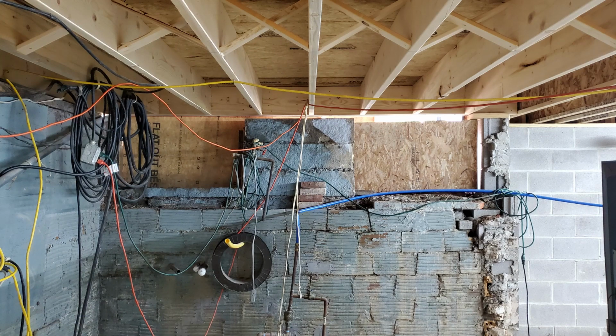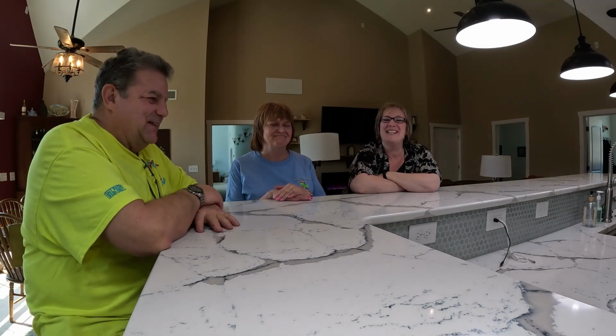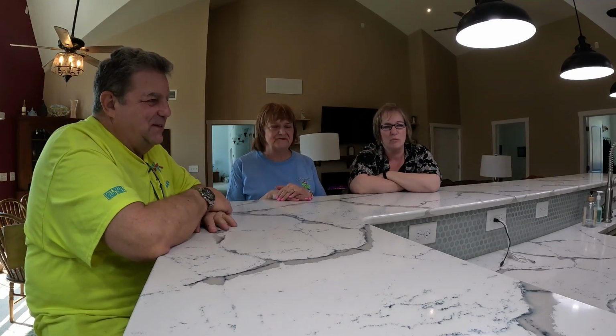And the old basement, it was pretty ugly. Part of it's still there, but it's looking a lot better. Much more bright down there and everything.